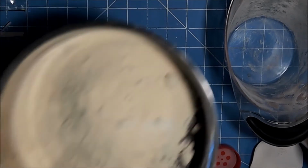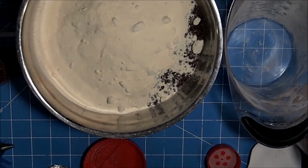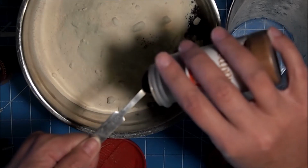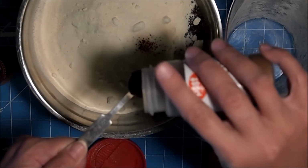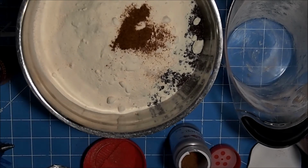I just had my measuring spoons, here they are. So 1/2 teaspoon of nutmeg. You can use fresh grated here if you want to. I just like it simple and quick. And I love nutmeg, so I might put just a dash more. And then the cinnamon is a full teaspoon.